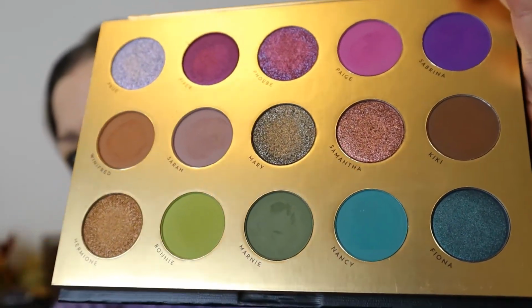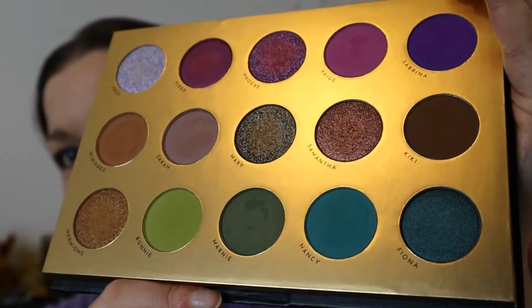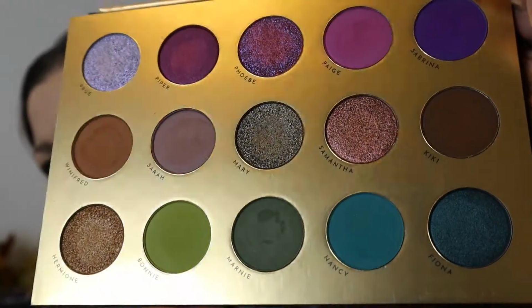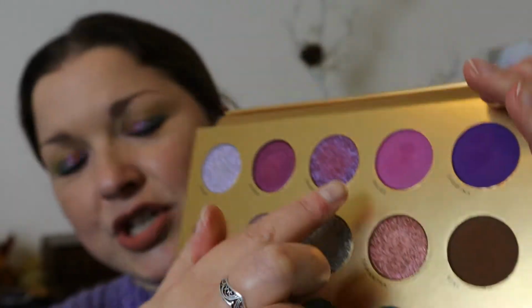Now you can see a little bit from where I've used it that a couple of the shades sort of have a bit of a duochrome shift to them. This Phoebe shade here, beautiful, absolutely beautiful. So it's got like lilac-y blue sort of glitter in it, so in the light it sort of shifts to that colour from pink to that lilac-y blue. Oh my god, it's beautiful.